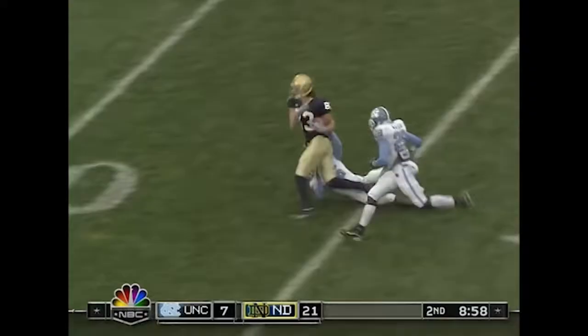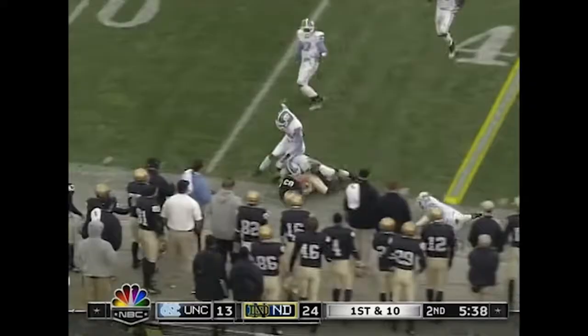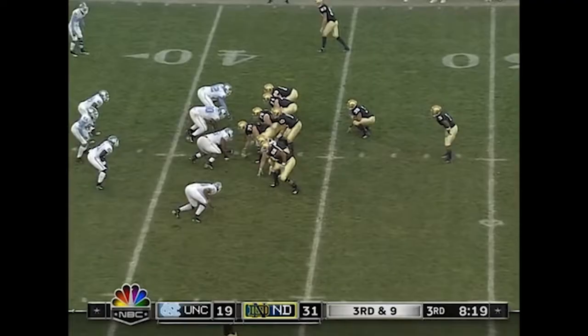Defense needs to make another stop for the Tar Heels. Samardzija. Good pushing again, right? Got away from one man, then caught by the shoe tops. That's just giving him a first down, isn't it? Absolutely. And maybe more if he breaks this one. It went for 12 as it was. Samardzija just a touchdown catch away from the all-time Notre Dame record.